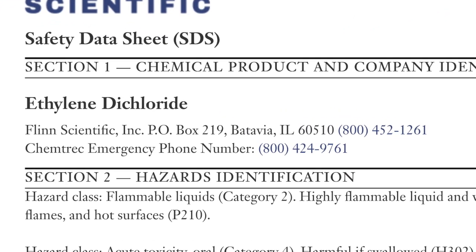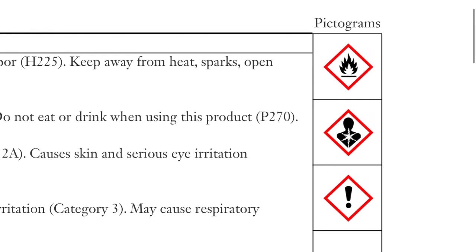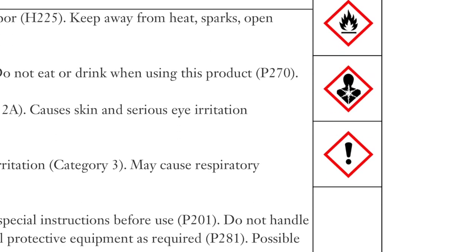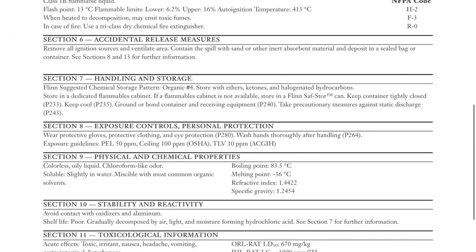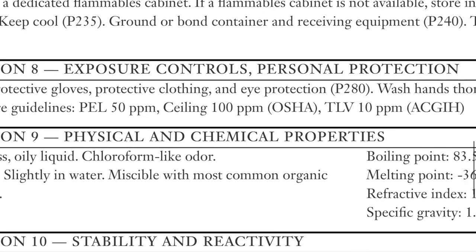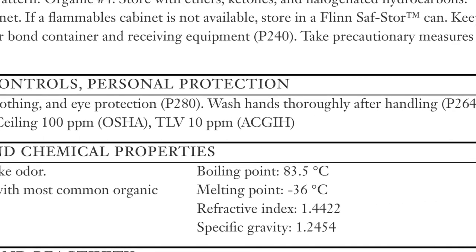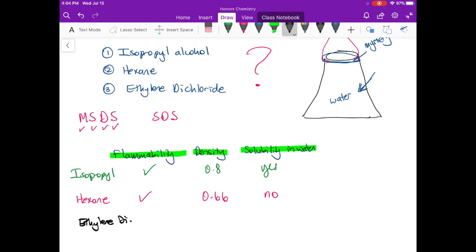Here is ethylene dichloride, and let's look at the pictograms for ethylene dichloride. Flammable again, severe health hazard, acute toxicity, very, very bad chemical once more. Let's scroll down to physical and chemical properties. Slightly soluble in water. Specific gravity 1.25, okay? So let's transfer this. Slightly soluble in water, so I'm going to put SS for slightly soluble. Specific gravity about 1.25. Flammability, yes.